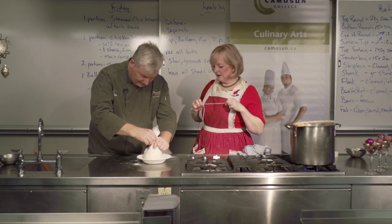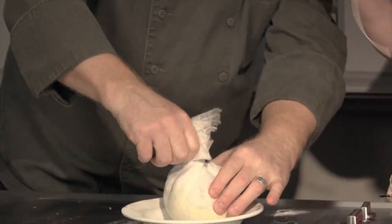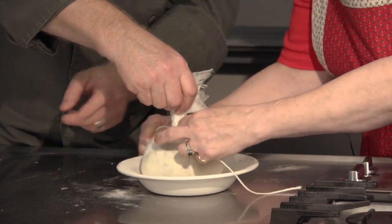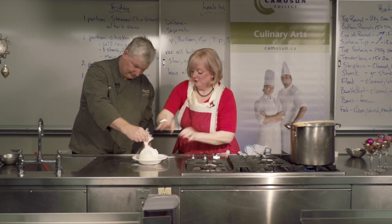And tuck it in tightly. Then what we're going to do is give it a squeeze and a little bit of a turn. And if you can tie that as close to the pudding itself as possible, we'll push that right down. That's it. Beautiful. Lovely, lovely Christmas pudding. Voila.